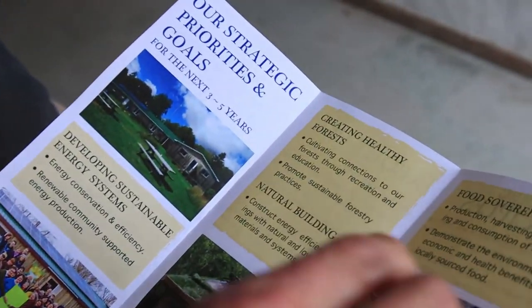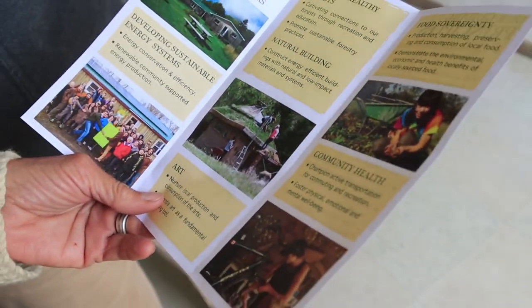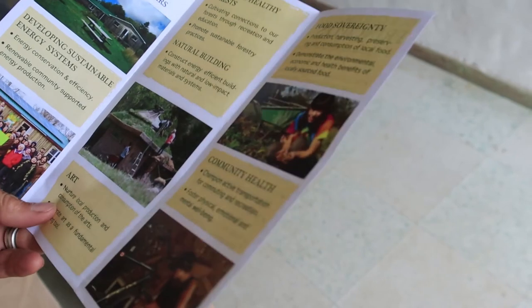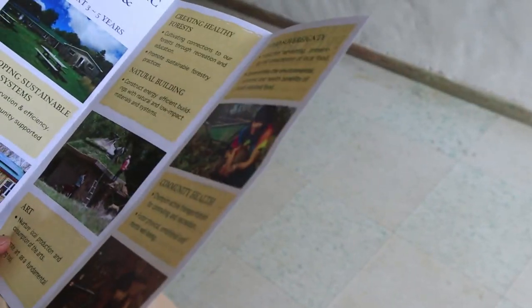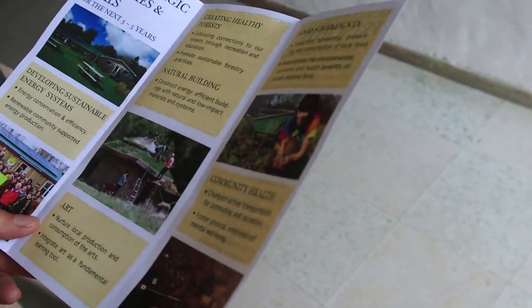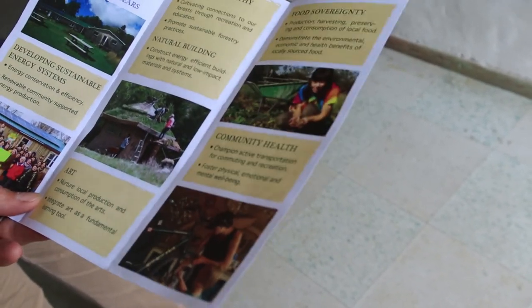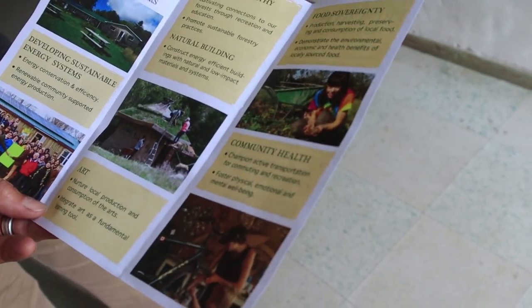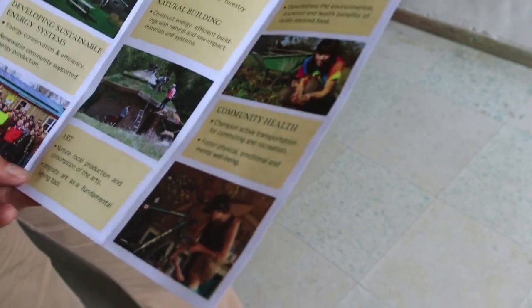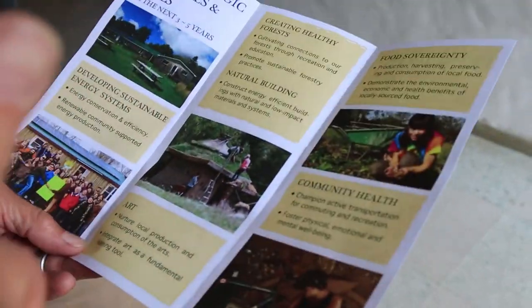We work on sustainable energy systems, but we do a lot of work around healthy forests as well. So we've got a woodlot that we take from very thoughtfully and use for specific things. And then we use the natural building pieces primarily around straw bale construction and earth and cob and earthships as well. And then we use the arts to inform everything that we do as well. So we try and bring the arts into that.